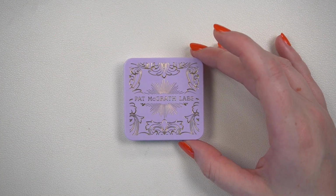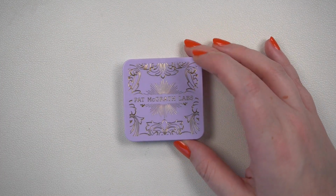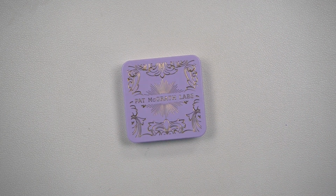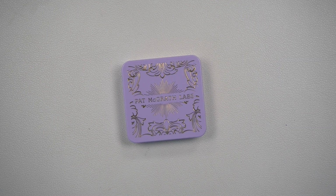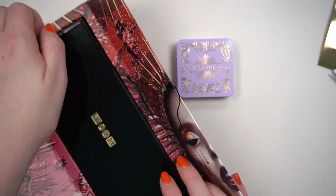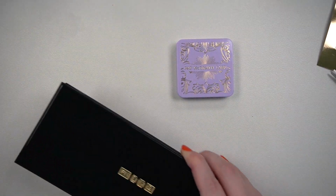So when I do swatch these shades, I will be comparing the 3 shades in here to the original release of them in the Bronze Seduction palette. So I'll zoom out a bit there, and then this is the Bronze Seduction palette.